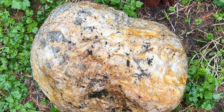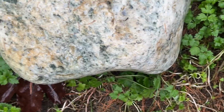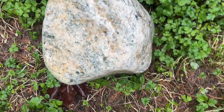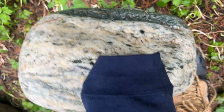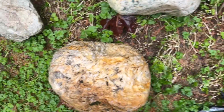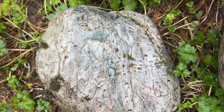You guys still there? Yeah. So this came from the ocean, and it's cool, but it's just like quartz feldspar mixed in with granite there. And this one's probably more feldspar. That came from Slump, that blue guy.